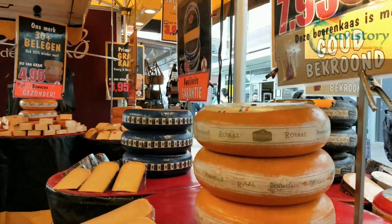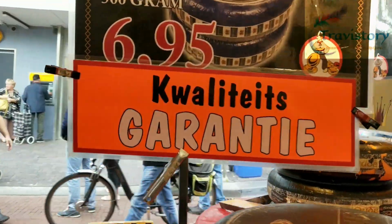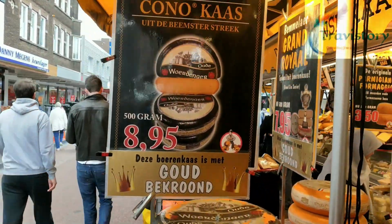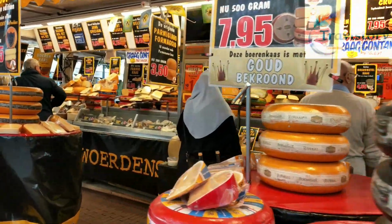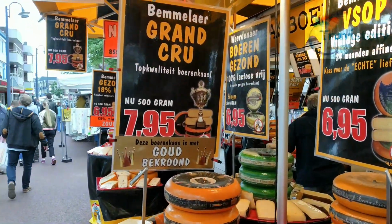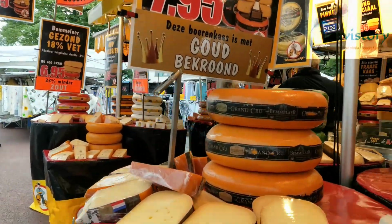What I understood is the cheese over here, the Kono Kas. This is one of the favorite cheeses of the people over here because of its taste, and the Grand Cru cheese. This is also quite famous for its taste.